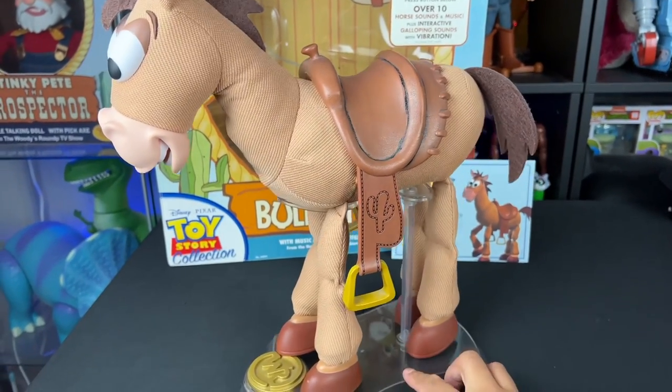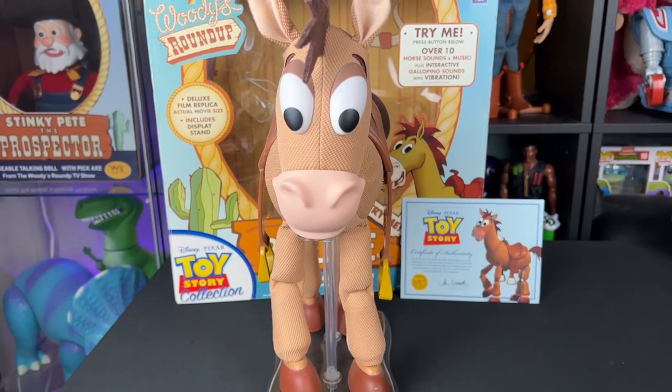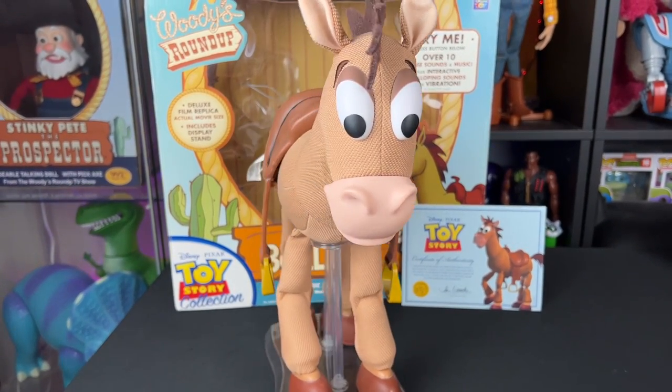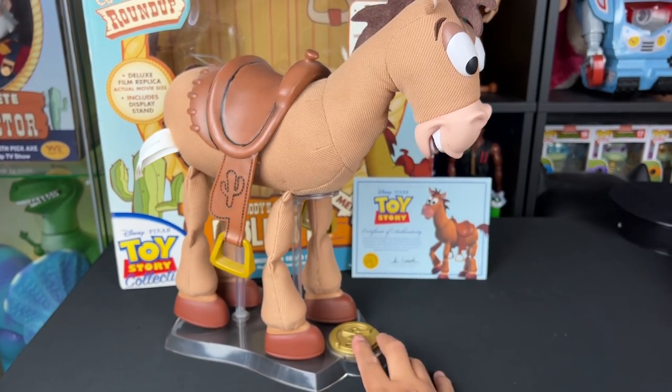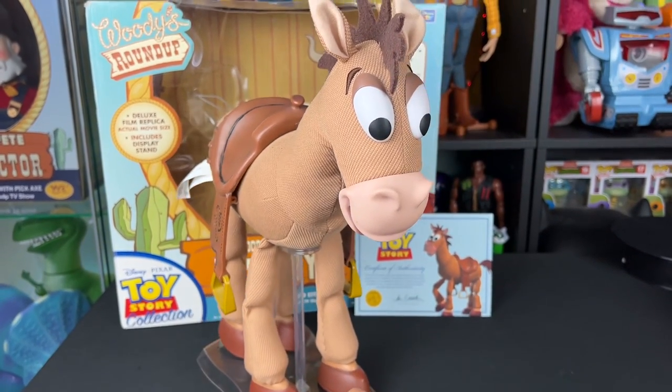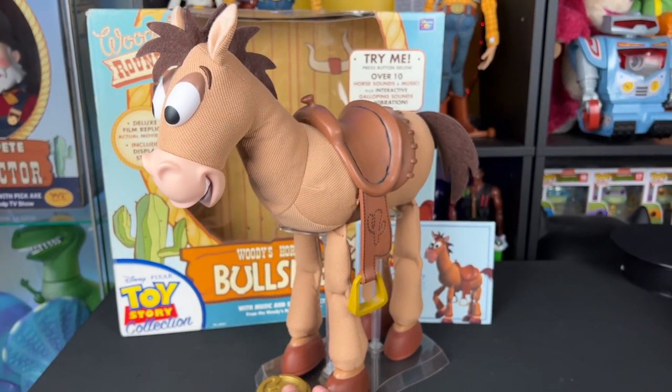It just completes the look on your shelf, so Bullseye has a place to look like he's standing up, ready to run away for adventure. So I like that a lot. It's very nice, and it's really, really cool to have this in my collection. After all these years, it's held up. It has not fallen apart or ripped.